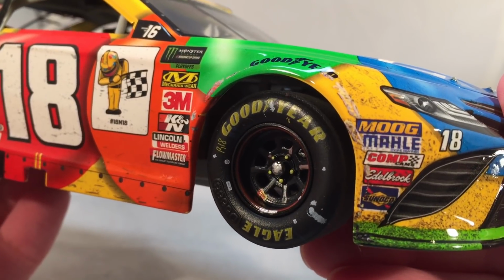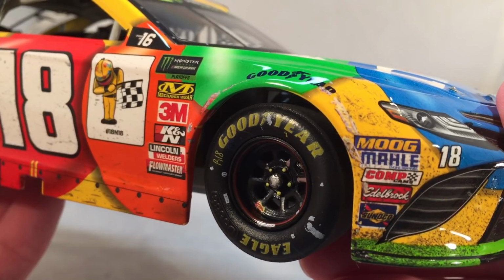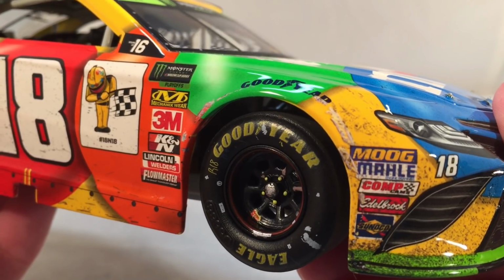If you want a lot of damage from 2018, at this point, we're pretty much waiting for Joey Logano's Martinsville win, because that one is going to be amazing. The entire right side is just marks, and the rear bumper's destroyed and everything, so that should be coming out in a few more weeks.